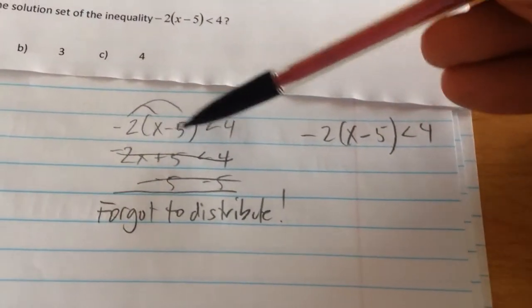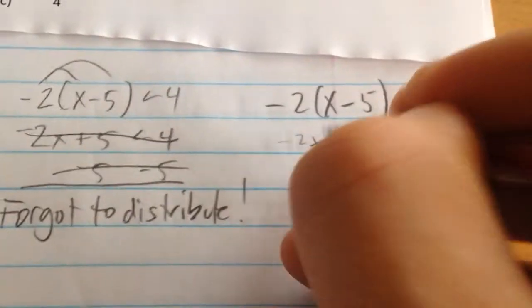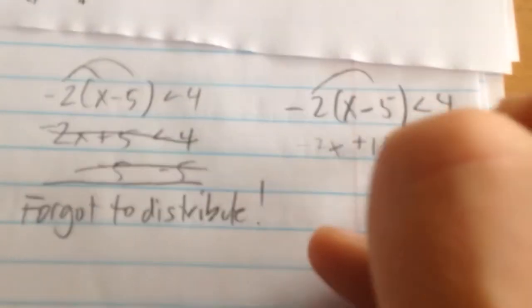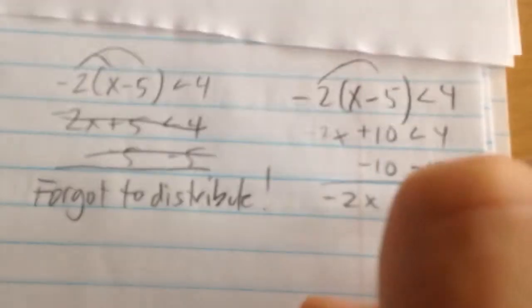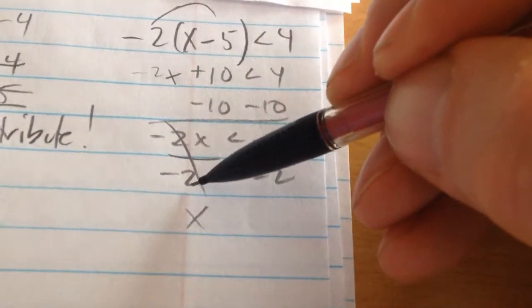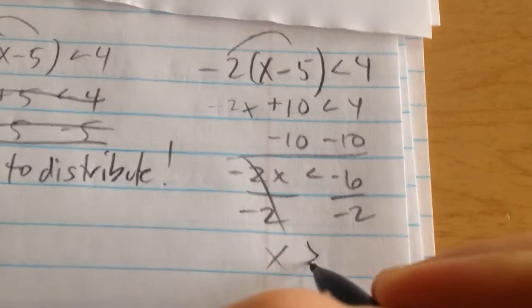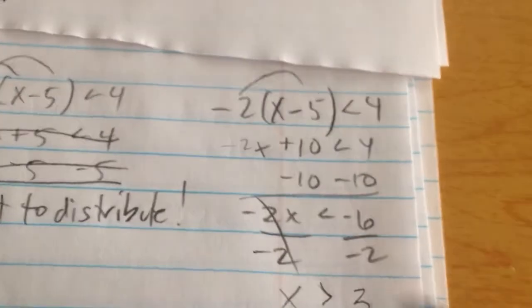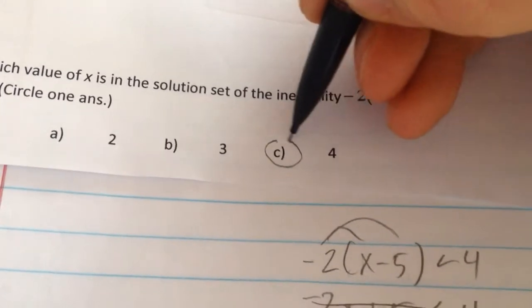My apologies, in that one I forgot to distribute. Let's try again. Negative 2x plus 10. Subtract 10, I get negative 2x is less than negative 6. Divide by negative 2. Now, don't forget, when you're dividing by a negative number in an inequality, you have to flip this sign around. Positive 3. All x values greater than 3 are solutions, and the only one that's greater than 3 is choice C.